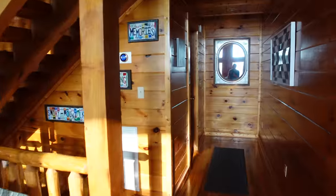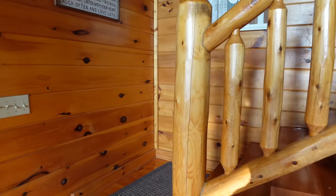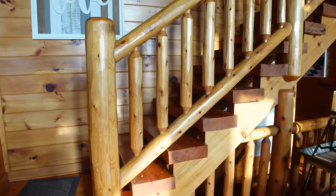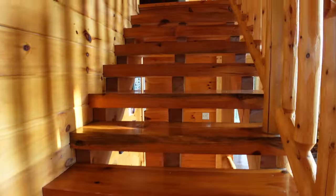We'll take you into the, forgot this. This is a loft area, and there's a bedroom up there. Up in the loft here, we'll show you the loft.